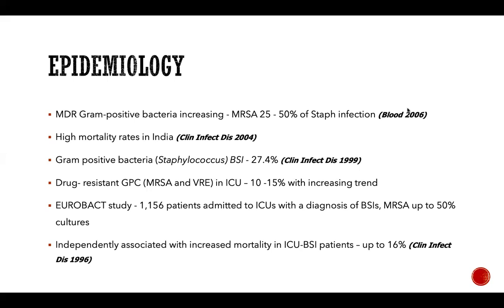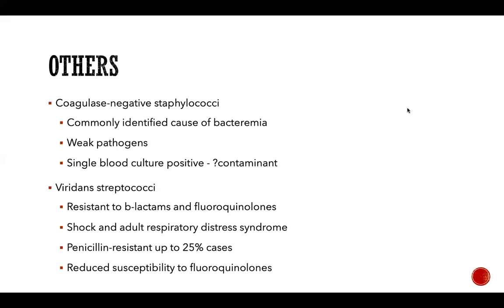A recent publication, the Eurobac study, looked at the data of 1,156 patients who were admitted in ICU with a BSI, and they found that MRSA is present in 50% of those patients, and it is independently associated with increased mortality, and that can be as high as 16%.